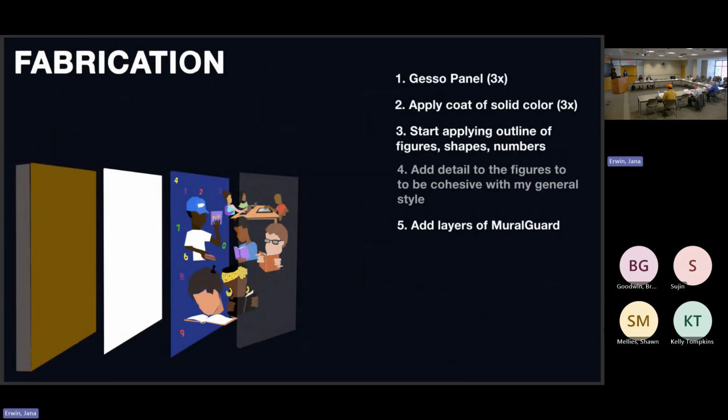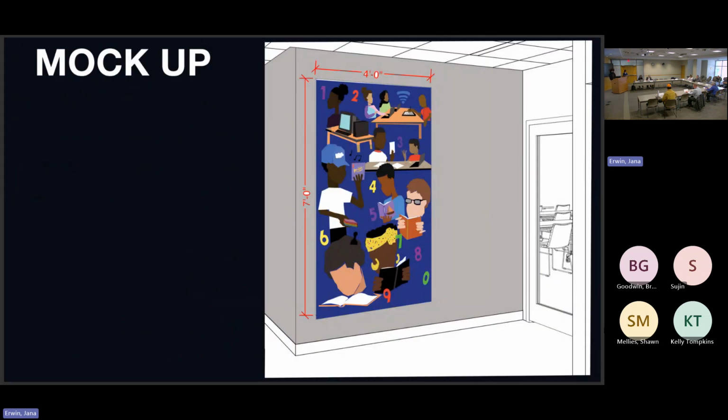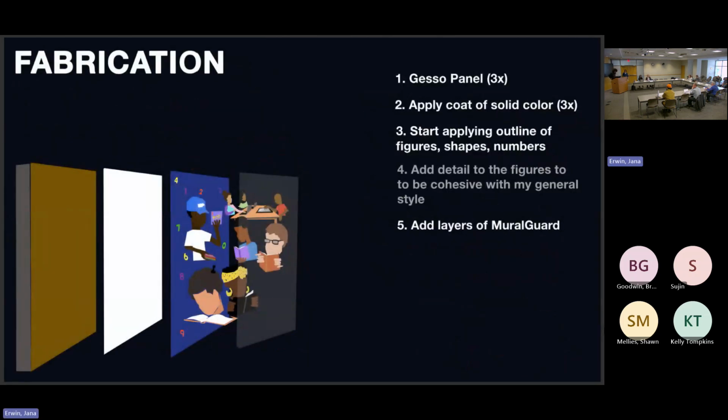So for the fabrication project, we're going to have a wood panel, apply a base layer of color, and start applying figures, numbers and stuff. I'm going to add a clear layer on top so it'll be protected. But for the overall design, can I pass around physical things? Yeah. All right, so I have stuff here. The figures, I'm going to render them a little bit more. On the bottom here, that's the only one I really have rendered. I'm going to add more detail so it's cohesive with my style. I was going to paint all the figures. Yeah, that's basically it, unless you guys have any questions.